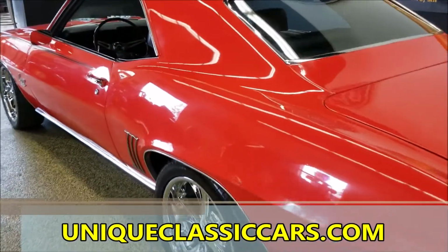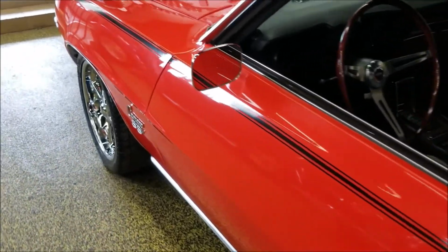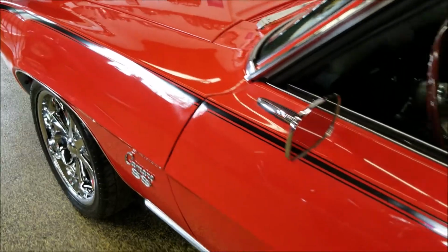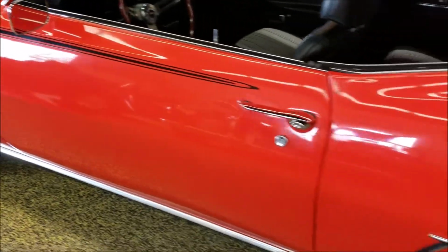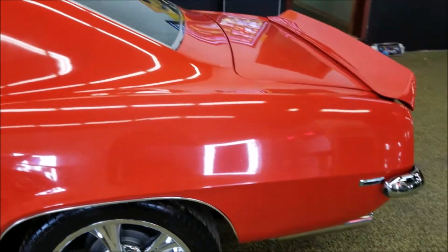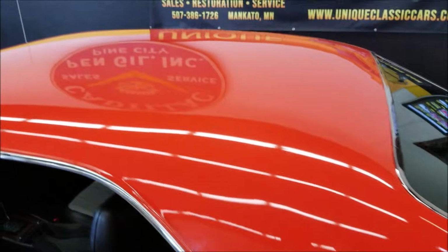We'll slip around. Let's check out the interior. Paint on this, I would say, is in very nice condition. You'll find a few blemishes or flaws here and there, but not very many at all. As you can see, it's got a nice luster to it. Not a lot of chips, not a lot of scratches. This car shows very, very well.